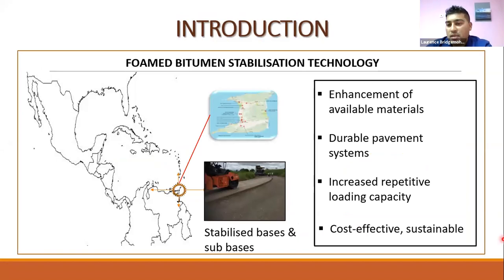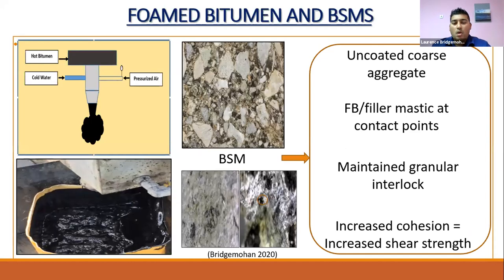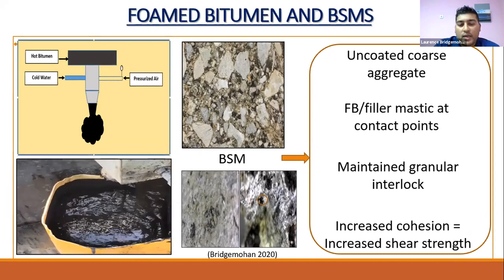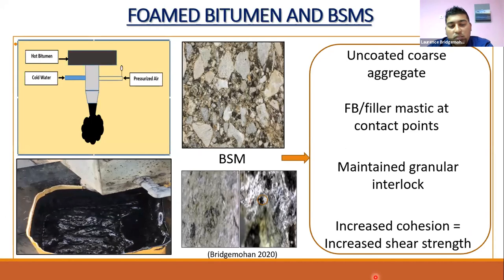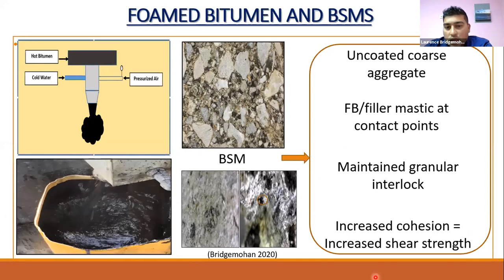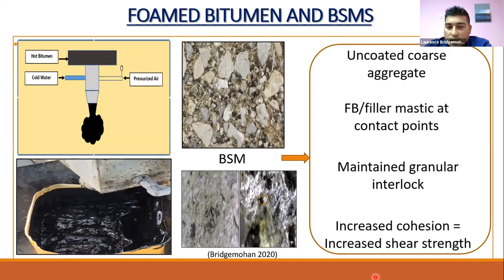Fortunately, foam bitumen stabilization technology allows for the enhancement of available materials in the construction of durable pavement systems, allowing an increased repetitive load carrying capacity and providing cost-effective solutions to the Caribbean. Foam bitumen is produced when hot bitumen comes in contact with cool water in the presence of pressurizing. What results is a state of reduced bitumen viscosity. This allows for the coating of the finer particles within the mix.